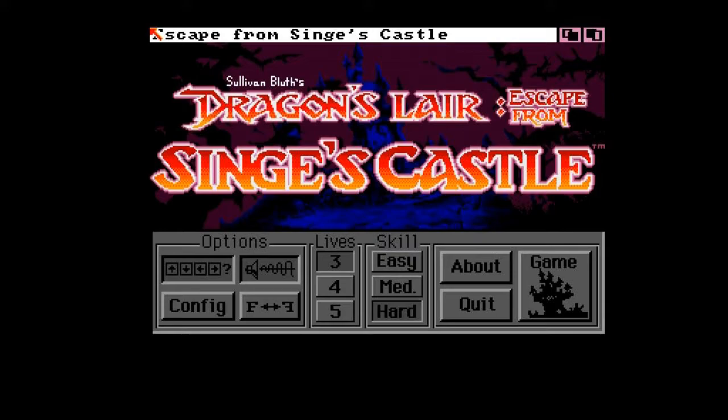If you look at the interface, you can see we have certain options. We have the option to play on easy, medium, and hard. That basically defines how much of the game you will see. You have to play it on hard in order to see the full game. And then you have the various different options to play with or without sound, or having command prompts.